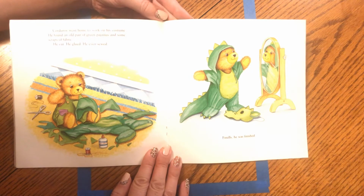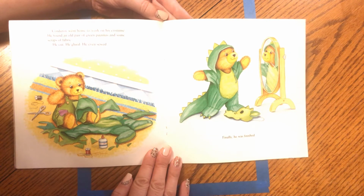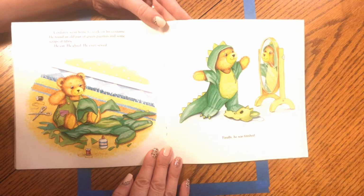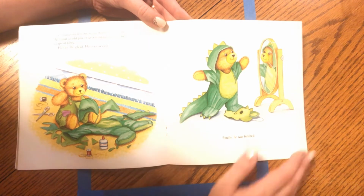Corduroy went home to work on his costume. He found an old pair of green pajamas and some scraps of fabric. He cut, he glued, he even sewed. Finally, he was finished.